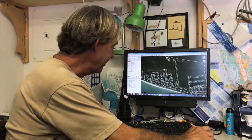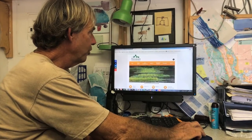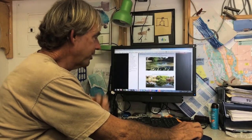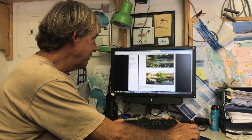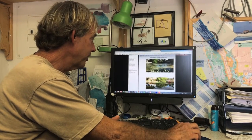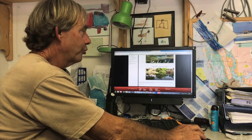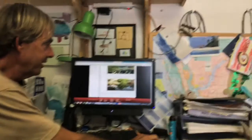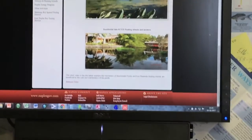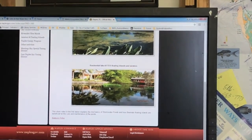But what the city of Naples did, that they had success with, and one of the things that the city of Sanibel is now recommending, and that we've had some success with, is the way they got from this to this without having to rake it out or anything else. See, I don't know if you can tell in this picture, but there's a floating island out there. What they did is they installed aeration in these lakes along with floating islands.